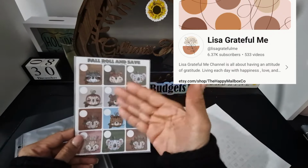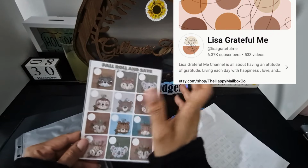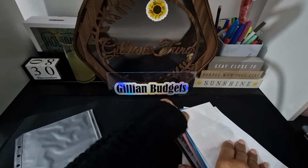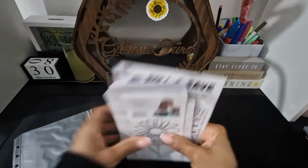And same thing with this one. You roll 2 dice, and if you rolled a 4 and a 2, you save £6. A 6 and a 6 is 12. So it depends whether you roll a 6-sided dice or 9 or 8 or 10-sided dice. It depends how much you want to save. That is entirely up to you.